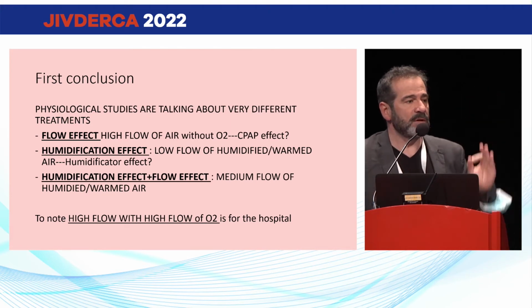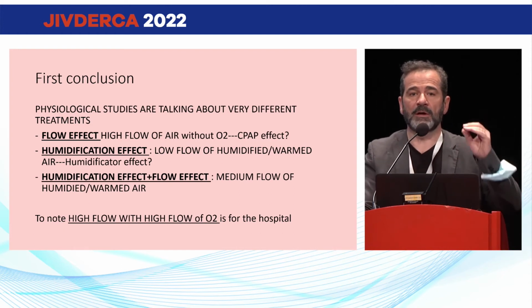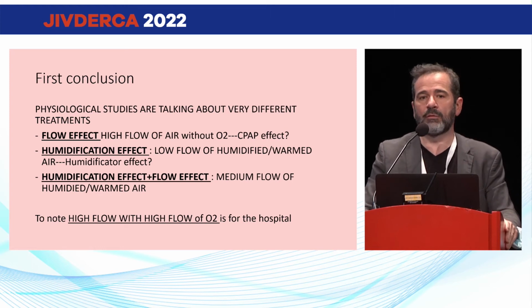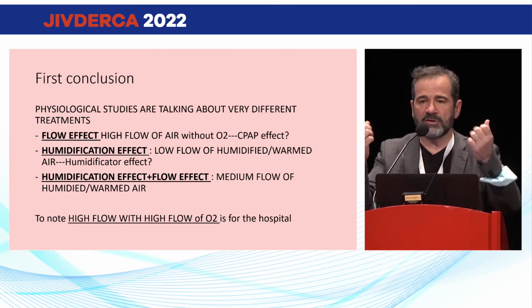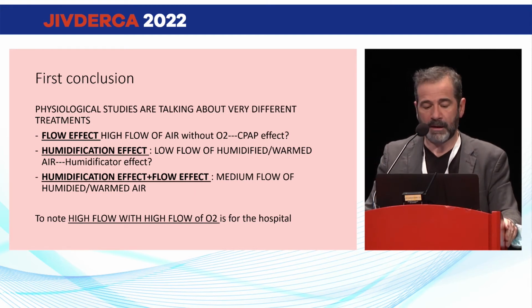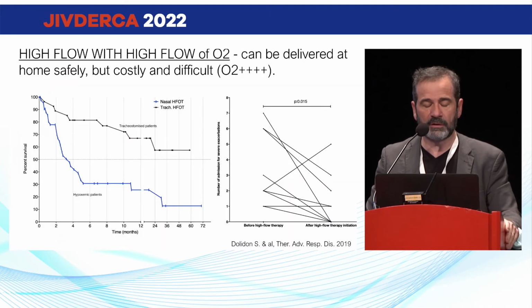What is very different, what we have been using during these last 2 years in our intensive cares or in the wards, was very high flow of oxygen, of air, of humidification, and warm air. Be careful. We are really talking about different things.